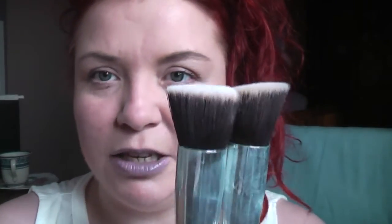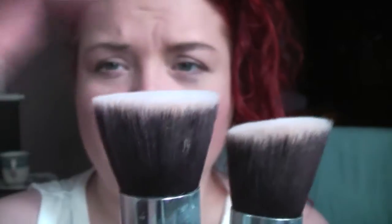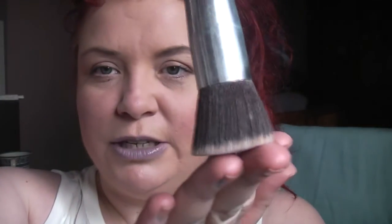And then you get the kabuki, which is the totally flat top one, and then the angled one. I use these for powder application. I really love the flat top kabuki for bronzing, a little bit of contouring with bronzer. This is just really nice for all over powder application, but this is the one that I use to apply my loose powders. This works really well with pressed powders. I find that I can swirl it in the compact and just get really good coverage.